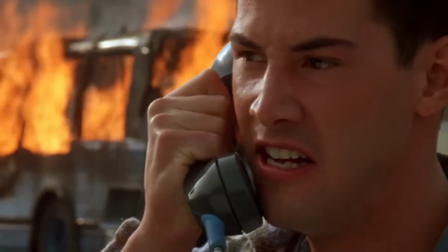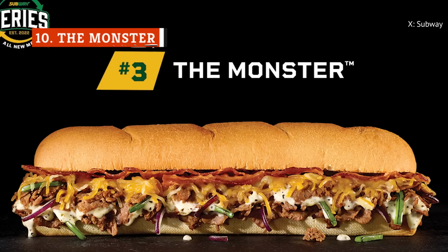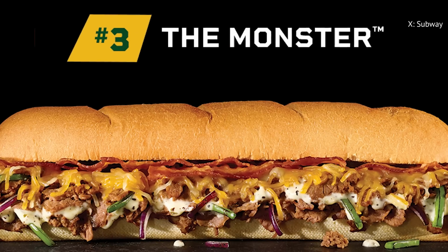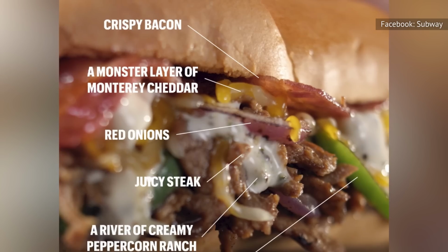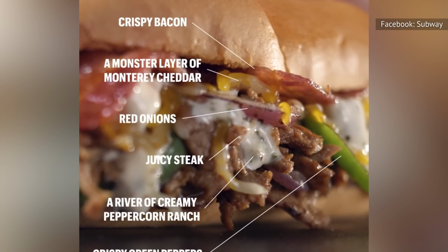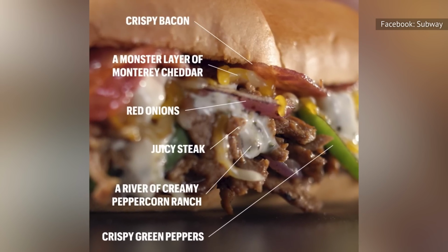Pop quiz, Hotshot. Another steak sub on the Subway Series cheesesteak menu is the Monster, with thick-cut steak slices and crispy bacon on artisan Italian bread, topped with double Monterey cheddar cheese, green peppers, red onions, and peppercorn ranch sauce.